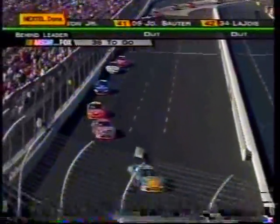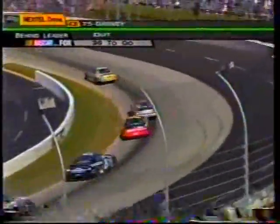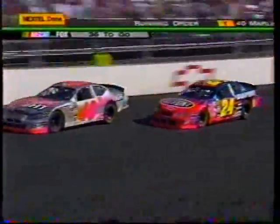36 laps to go. It's all over now, boys. And how much fresher are Jeff Gordon's tires than Sterling Marlin's? About 45 laps, which is a lot. Yikes. You can just see it in Jeff. I mean, he cuts through the middle. He's back in the gas.